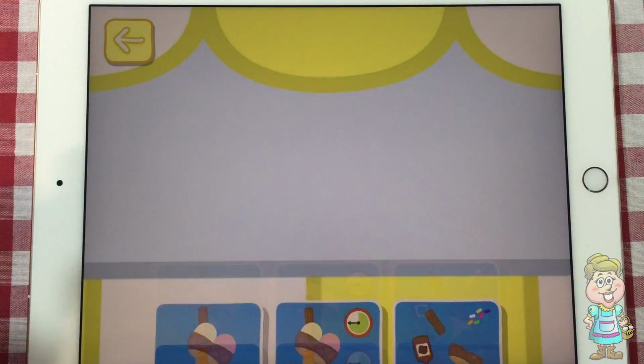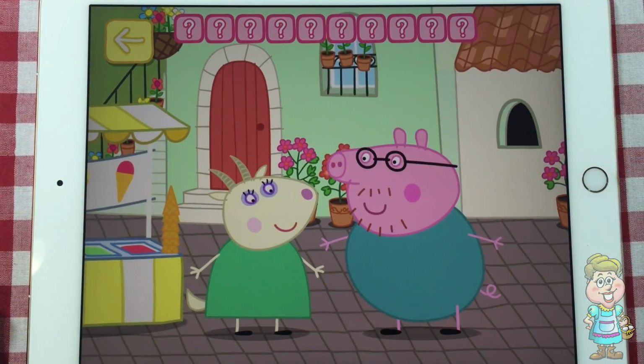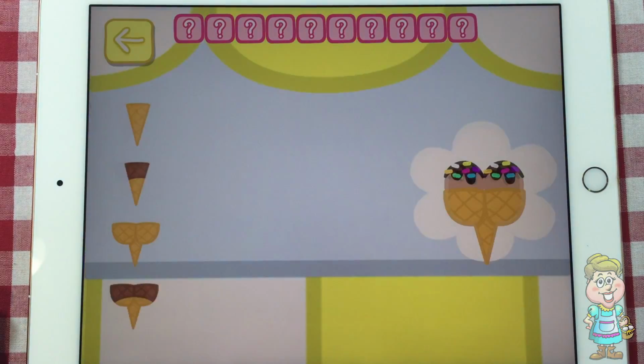Let's choose this one. Help Auntie Goat to make the ice cream. Can you make the same ice cream that you can see on the screen?